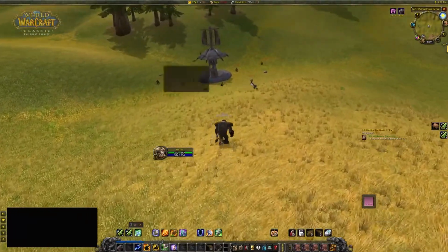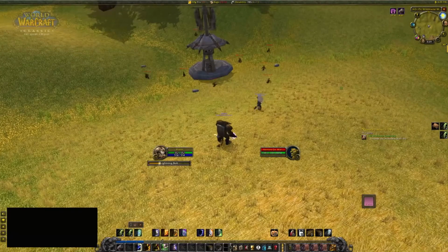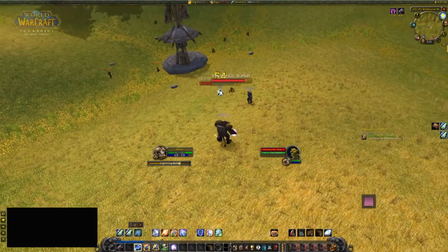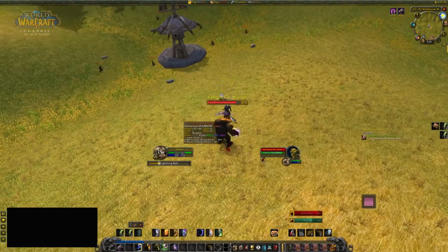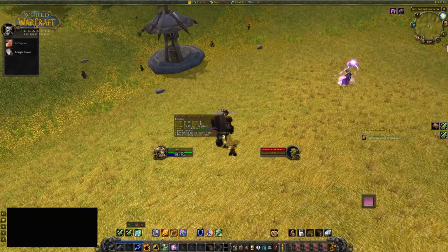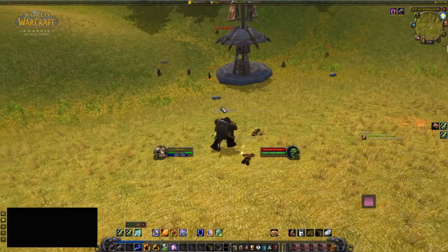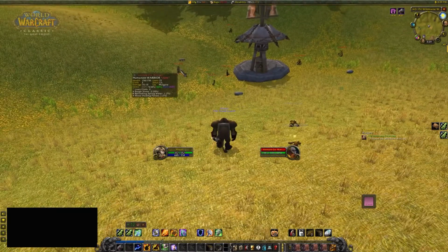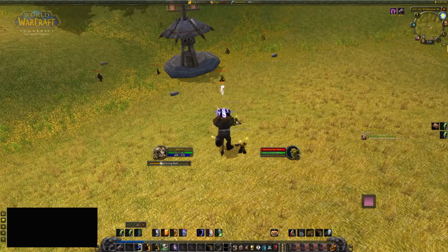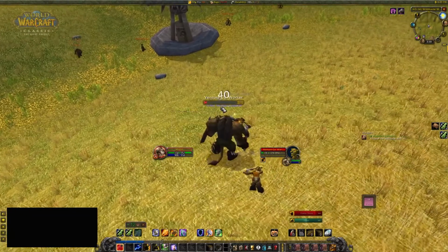Okay, we are now near the Wildmane water well. As always, you have to start peeling these off one by one, and I'm pretty sure this level 60 is going to assist me. But don't expect any level 60 to come and help you whenever you do stuff like this. This is a spot where it's a bit harder to pull, because you can pull a lot more than you actually need. As you saw, I got 2 there, but I got the level 60, who apparently was nice enough to get off his mount and give me a little hand.